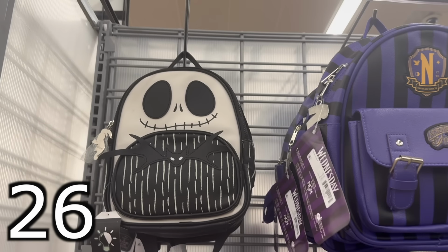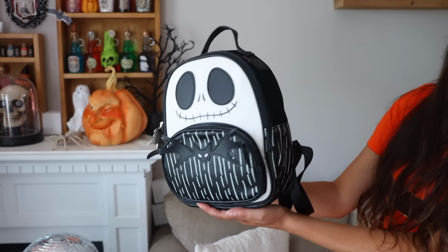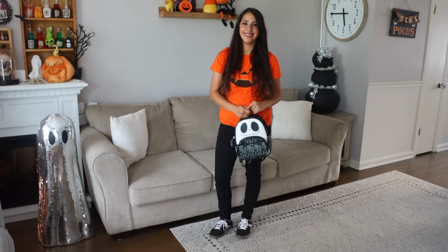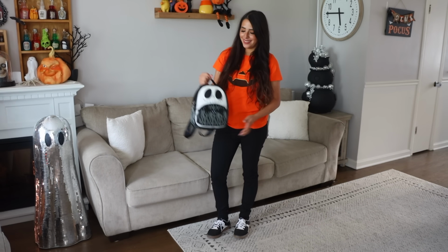When I went to Walmart, I was with my sister. She got this and I was like, please let me share it in my haul. So she got this Jack Skellington backpack. It is very similar to Loungefly bags, which are $90. This one was $29.97. I love the charm on the zipper.